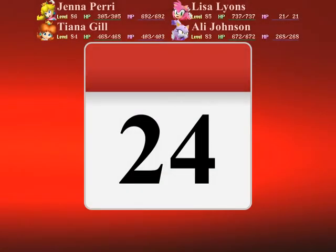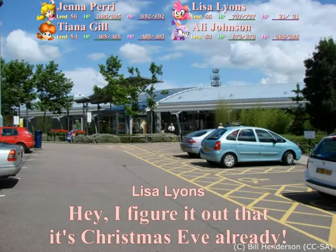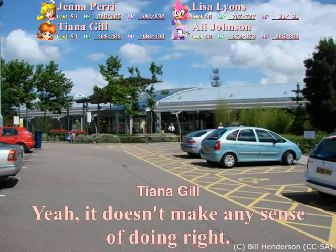It's Christmas Eve and I'm on my way to Luton, and en route I stopped off at South Mimms service station. What a crappy service station. There's not a single lift here, and this service station is mainly full of overpriced coffee shops and gambling shops. What a waste of time.